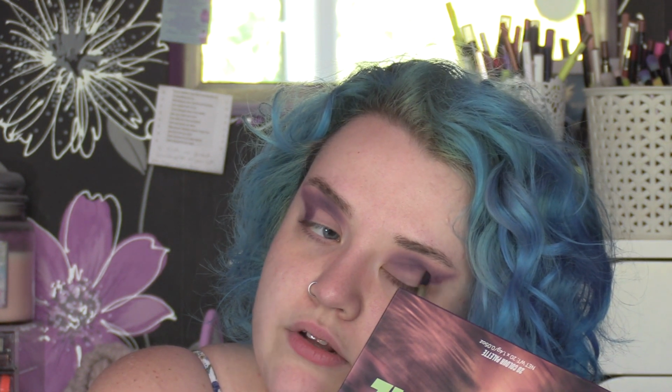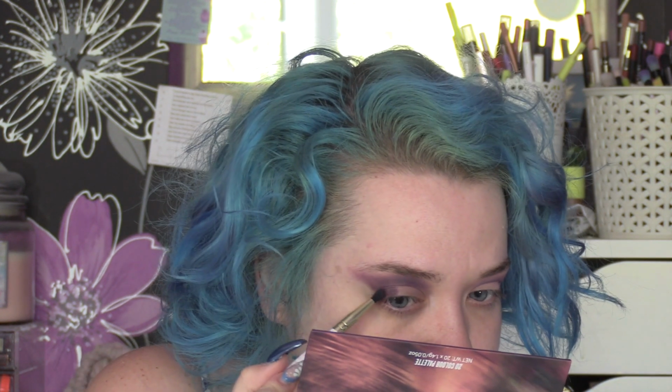I find it much easier to do the joining up while my eyes are open, just so you can see a little bit better. We will clean this wing up once we get onto the skin. Okay. Right, now it's time for shimmer. Can you tell I'm putting this off?